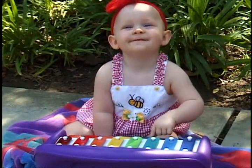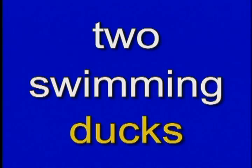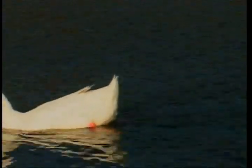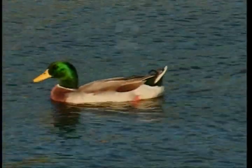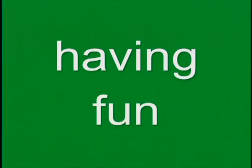Lauren is having fun playing with her piano. One little chick goes run, run, run. Two swimming ducks are in the sun. Three happy cows are having fun.